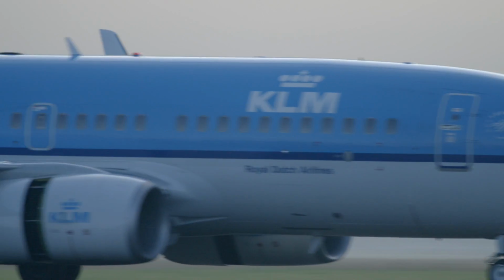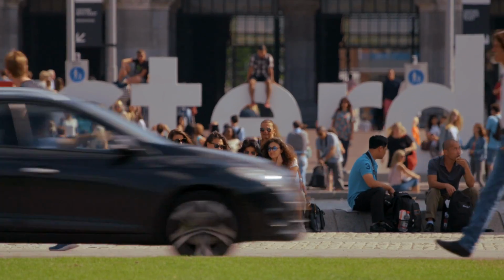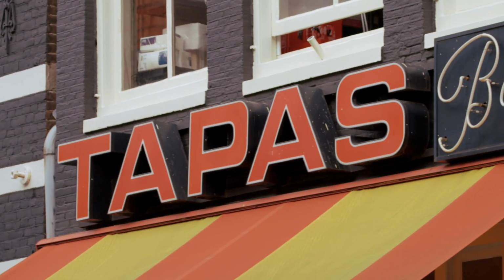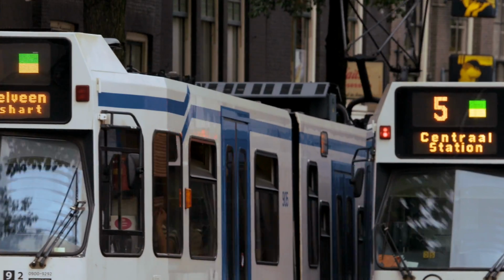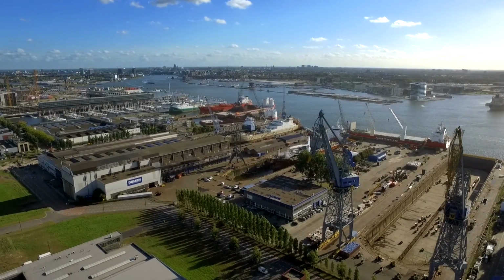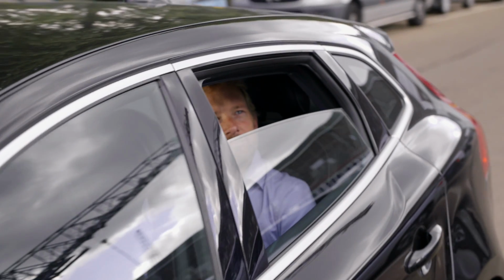Amsterdam, one of the greatest small cities in the world, with all the advantages of a big city. Rich culture, lively nightlife, international restaurants, canal tours, and great connections. Located right across the Eye River, you'll find Damen Shiprepair Amsterdam, the biggest ship repair yard in Amsterdam.